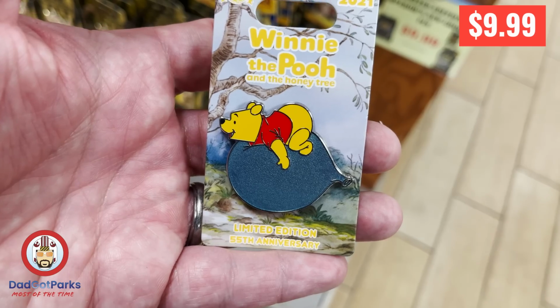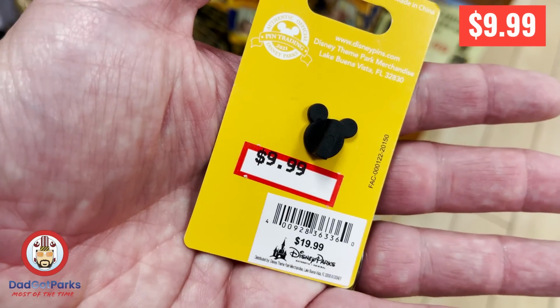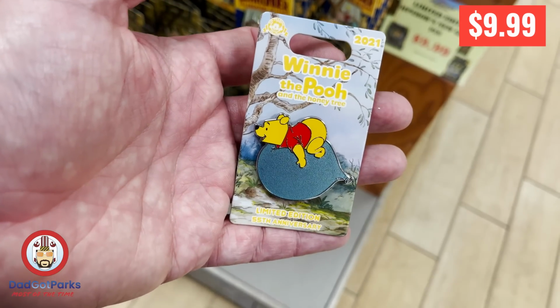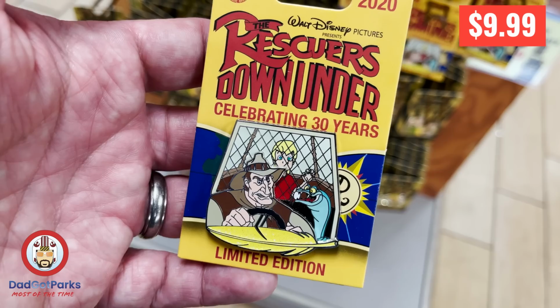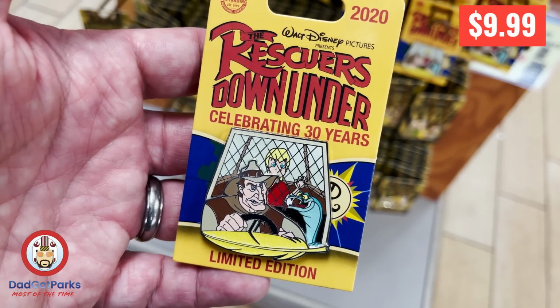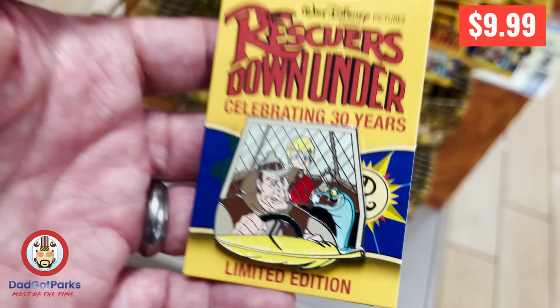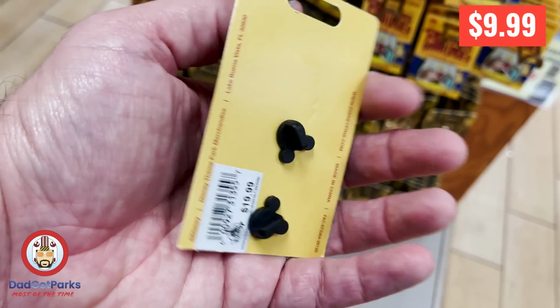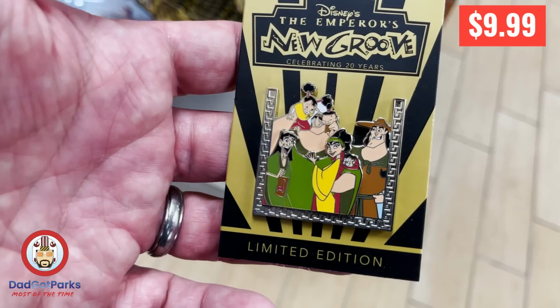This was probably the least cool of the pins that were there. I didn't know it's the 55th anniversary of Winnie the Pooh. Did you know that? Now you do. This was a weird one. That snake is kind of creepy, and then there's the kid in the cage, and then that really creepy guy. It was $9.99. Just too much.